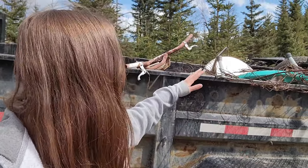Dump trailer loads of stuff that we've burned, like old furniture and wood, and as you can see, there's another full load here ready to go to the landfill. Just in this dump trailer load alone, there are 17 tires, 7 car batteries, a trampoline, a mirror, bed frames, mattresses, you name it, we've found it.